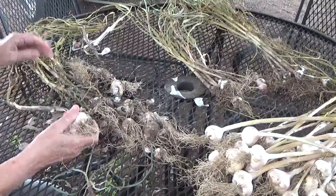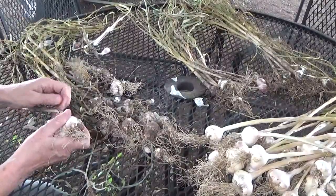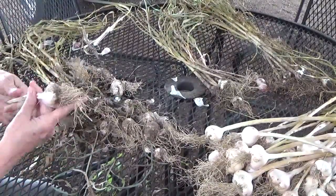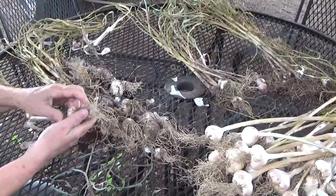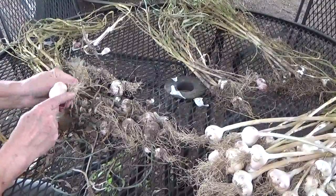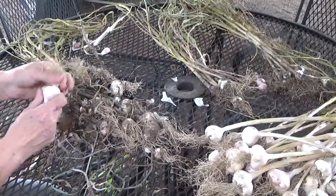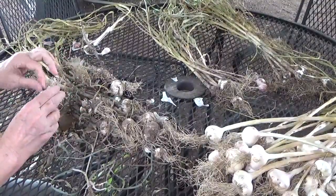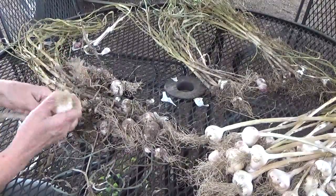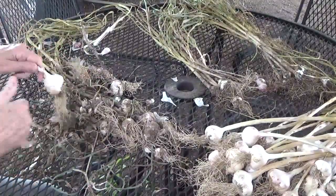I like doing projects like this. You know, this is such a pleasant task. It's like shelling peas or picking peaches. You know, it's just a real satisfying thing when you've grown some food, and you're putting it away and you're preparing it to make it part of your meals.